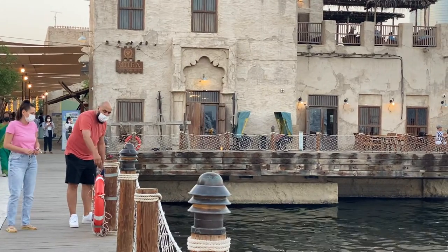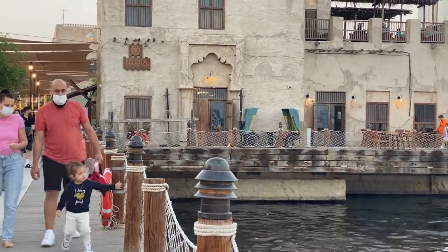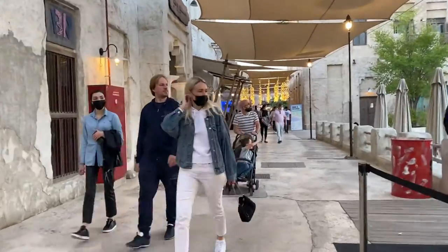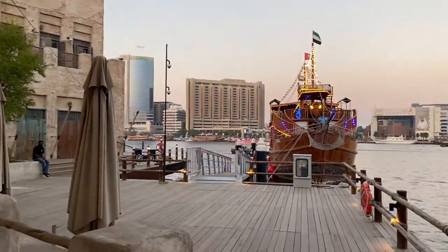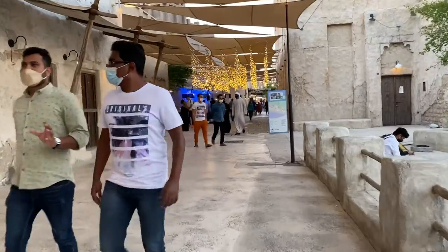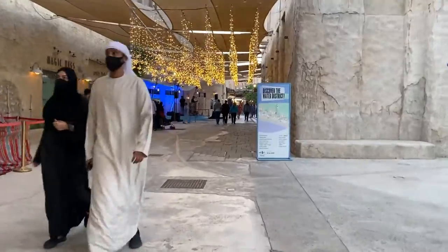In here there are many activities for kids. So they have some kind of playgrounds, special kinds of games they have already arranged for kids. Me personally, I like this Arabic architecture, and the way they designed their houses is very ideal for this harsh environment.